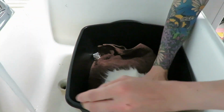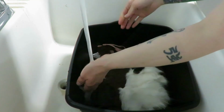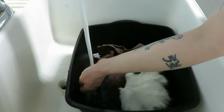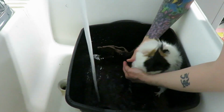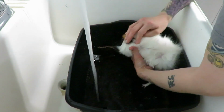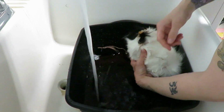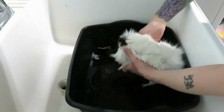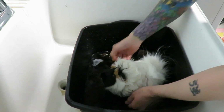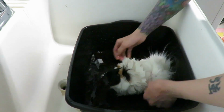You're a good girl. And it's always a good idea to have a cloth in the bottom where they're going to be bathed so that they can have traction. I'm just going to put a little bit in the bottom here. Okay, girl. It's okay. Okay, that's good. Make sure you always keep a hand on them if they're starting to look scared. You don't want them to jump out and hurt themselves.